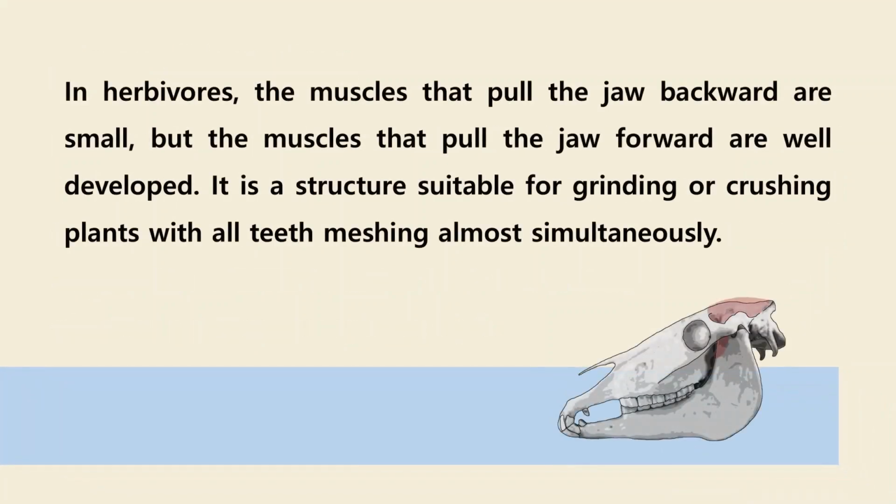In herbivores, the muscles that pull the jaw backward are small, but the muscles that pull the jaw forward are well developed. It is a structure suitable for grinding or crushing plants with all teeth meshing almost simultaneously.